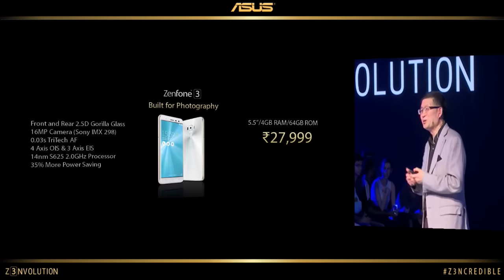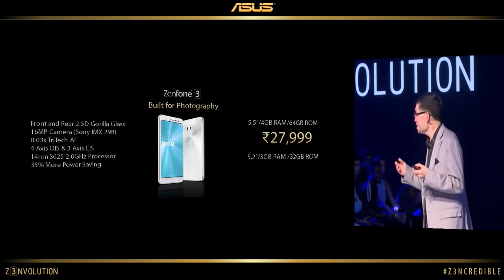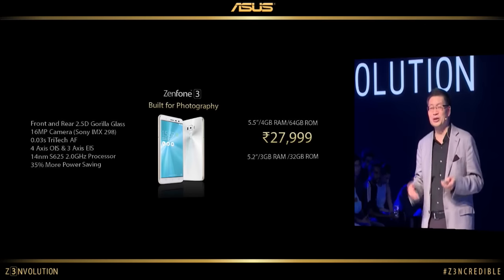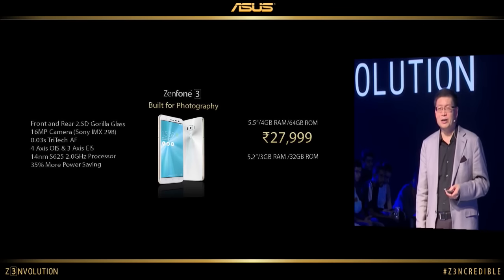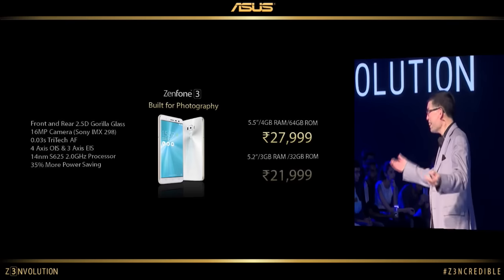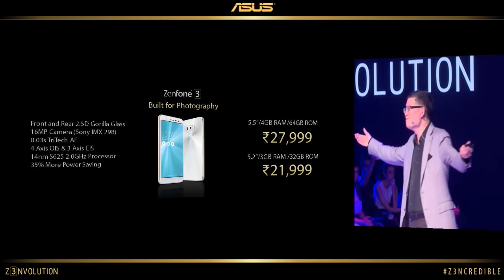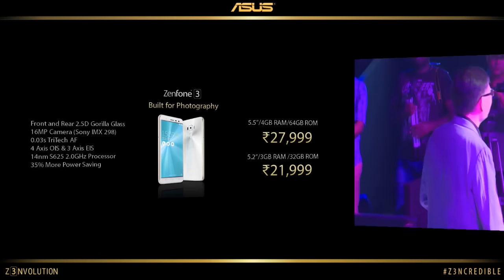5.2-inch, 3 gigabyte RAM, 32 gigabyte storage will be available for $21,999. Wow. Isn't it incredible? Incredible it is. Thank you.